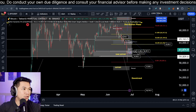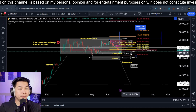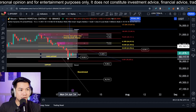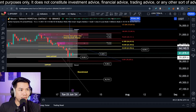So first, we got a beautiful bounce from this zone support level. As you can see on the daily time frame, the daily candle did not close below, guys. So right now we still don't have a confirmation of a possible break of support, because the daily candle, if we zoom out, is still trading above this 60,000 zone support level, and we are getting some short-term bounce right there.